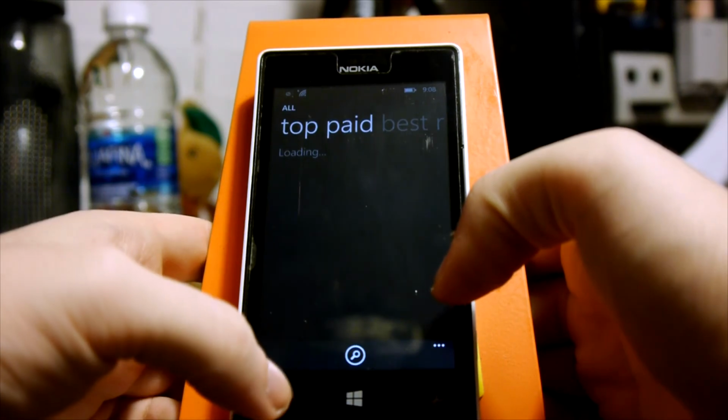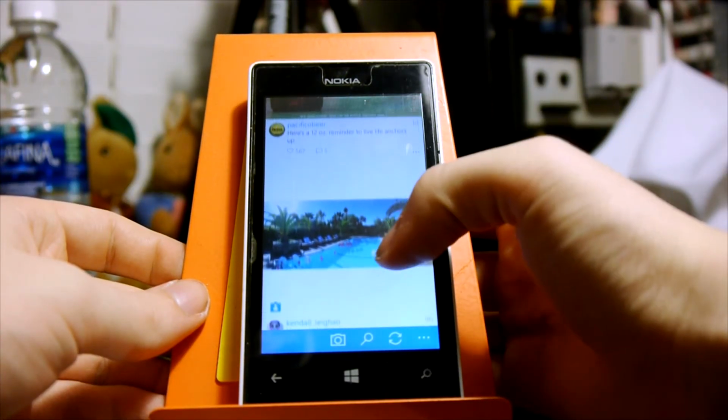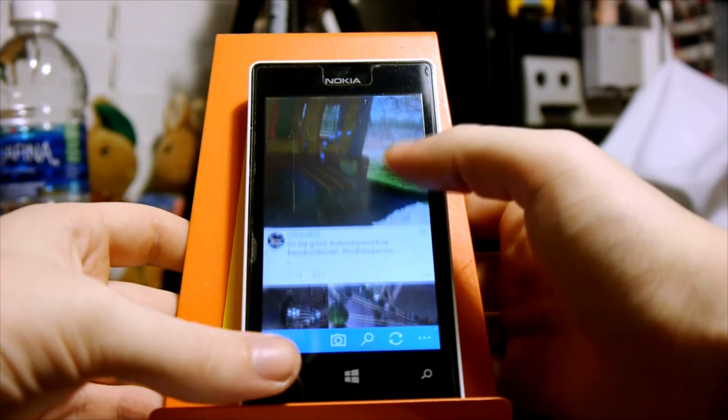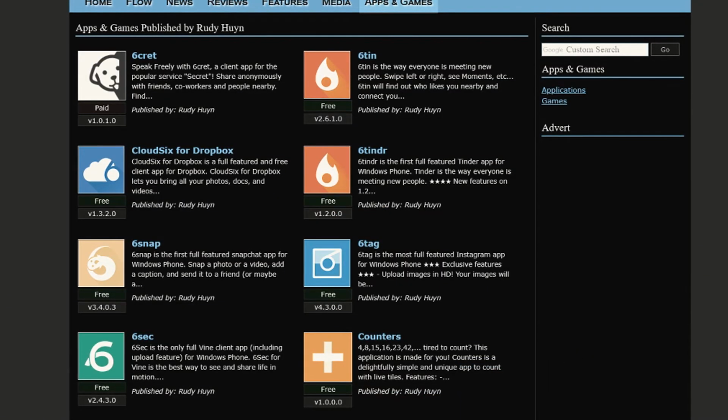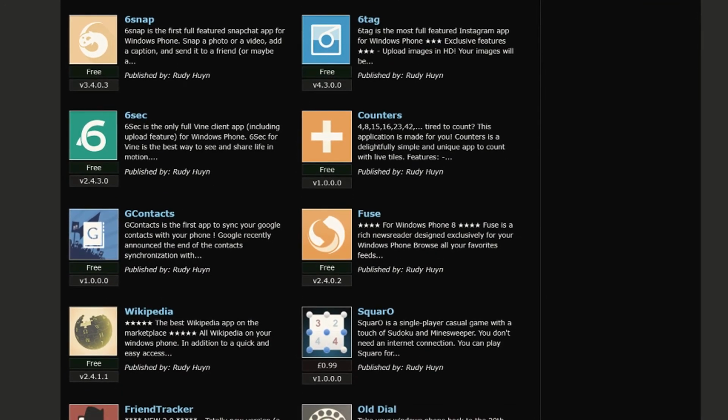We used a thing called 6tag, and this was actually an app created by some guy who went out of his way to make apps for Windows Phone using the APIs of those systems, even though the developers of those apps should have done it themselves.